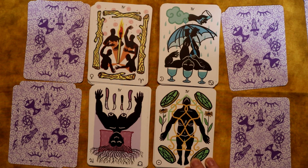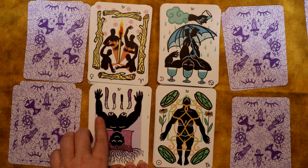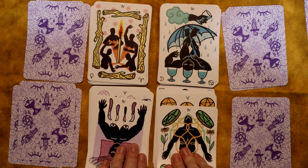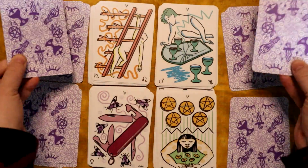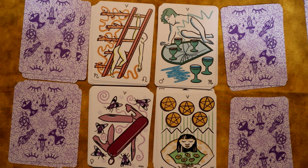in an interesting way. Then the Four of Swords with his roots, the rooting of the mind here with some eyes going on up at the top. Some really interesting choices of symbolism in this deck that will take some time to, I think, unpack. This is the fives.